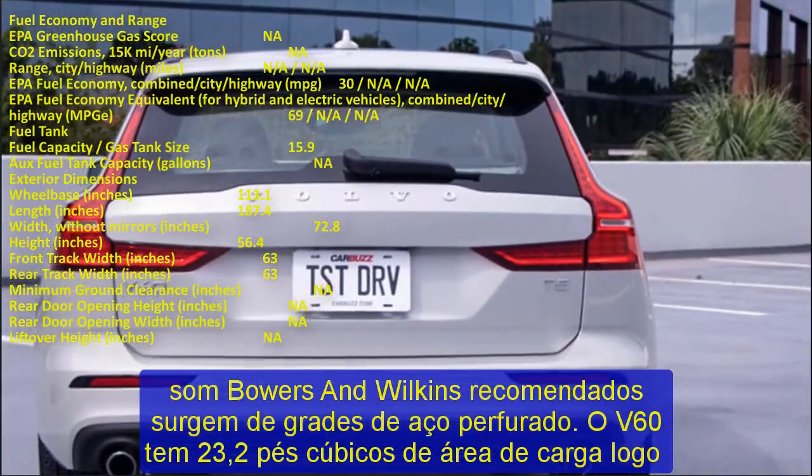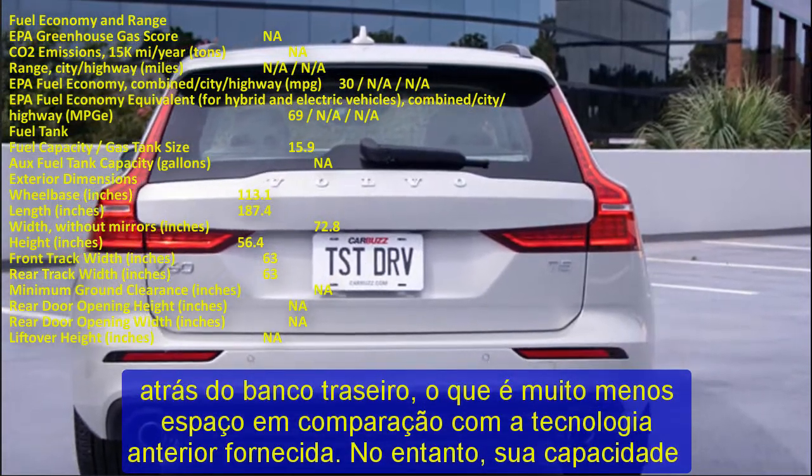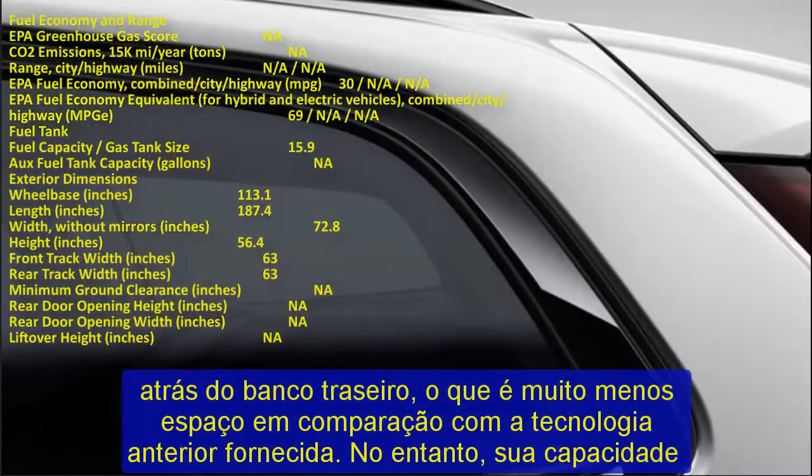A 400 horsepower T8 plug-in hybrid version is expected to release later this year that can offer you dynamic performance compared with other versions.